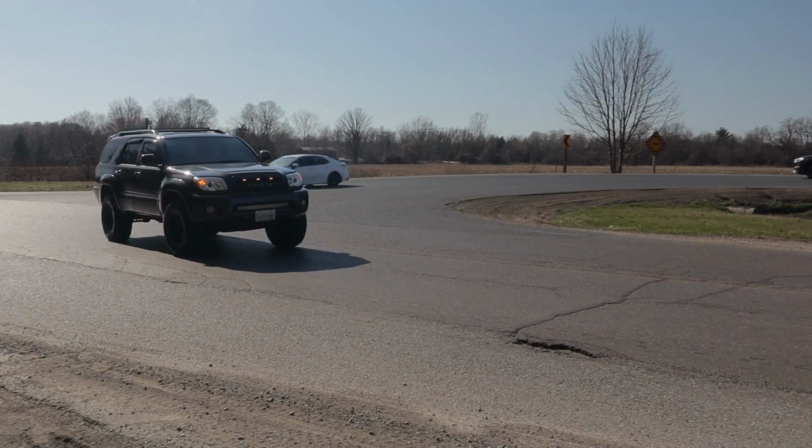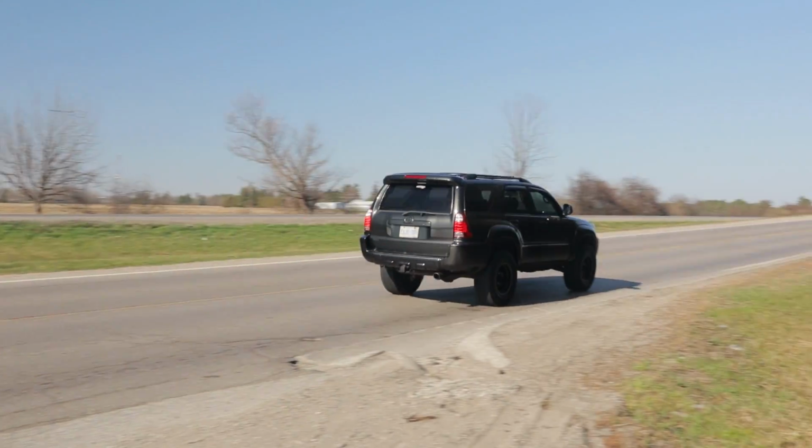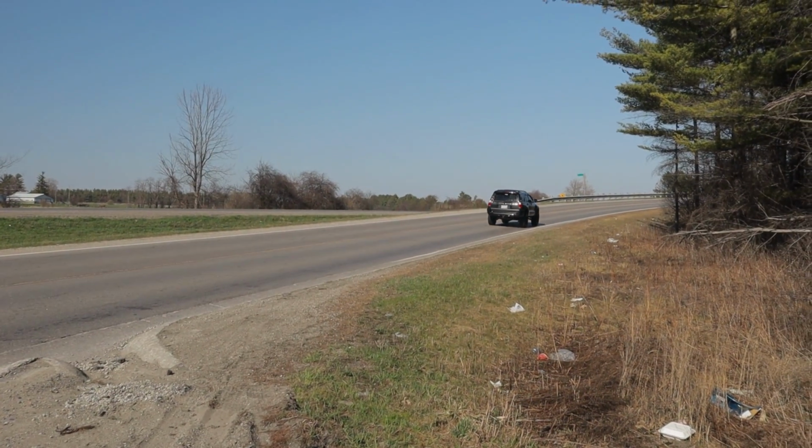Toyota did a facelift on the 4th Gen 4Runner midway through its production run in 2006, and right around that time, it also did an update to the V8 engine where they added VVTi to it, or variable valve timing. It's kind of similar to Honda's VTEC. This newer V8 makes an extra 35 horsepower and 10 foot-pounds of torque over the 03 and 04 models.